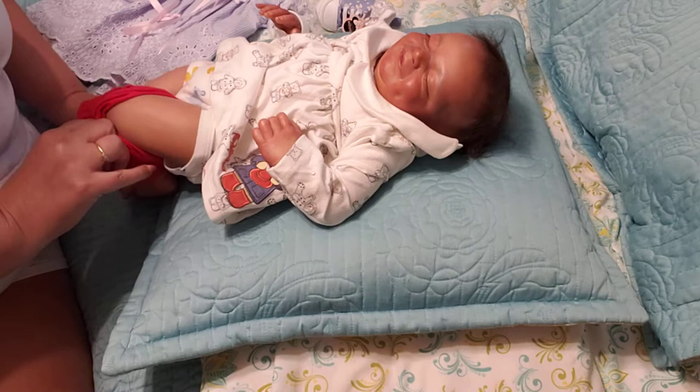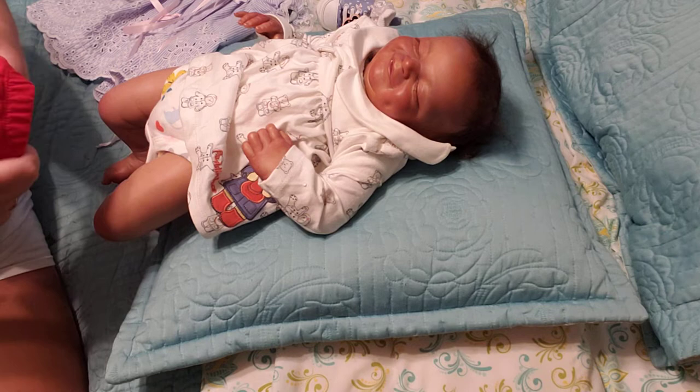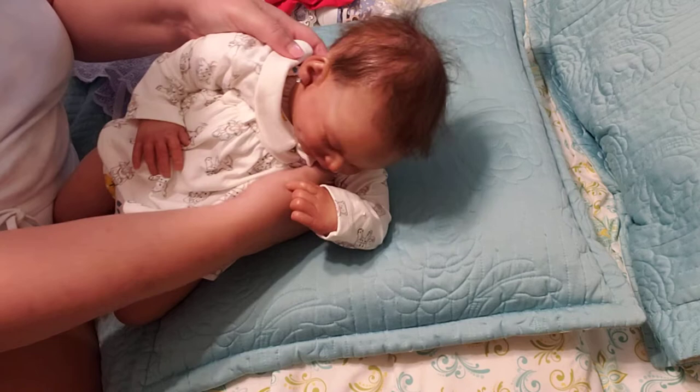So Celia is one of my ethnic babies. I have a few of them. She's ever so sweet, full of dimples, always smiling. Wants to smile at everybody. There she is. Always smiling. She has beautiful faux diamond stud earrings in her ears.